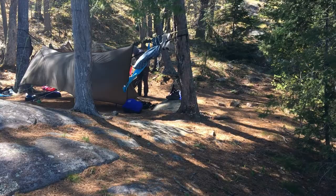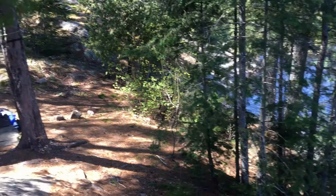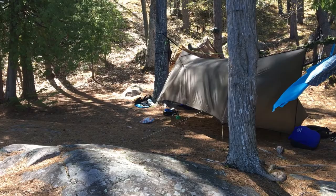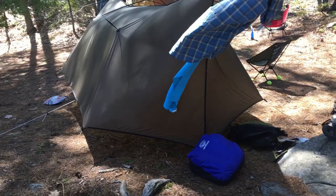The last 3 or 4 days have been incredible wind. This site is the closest site to our way out tomorrow. We have a pretty long day tomorrow, paddling against the current, against the wind, and portaging up hills. So we wanted to be as close as possible. There's a lot of wind on this campsite, which is why, as you can see, I'm set up with the tarp completely low and the doors completely shut.